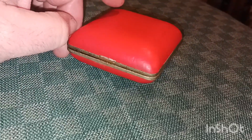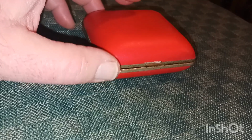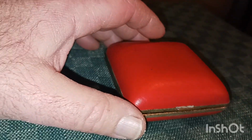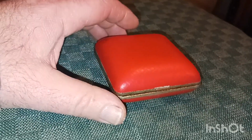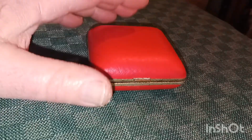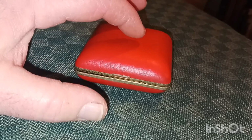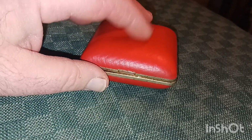So we'll get it opened up. It's by Penny Walker. I know it's Walker. I may be wrong on the penny. This was made in Tokyo, Japan. They started making these in 1915, but I'm not really for sure. I say this was made in the 40s.